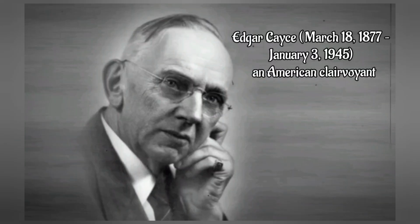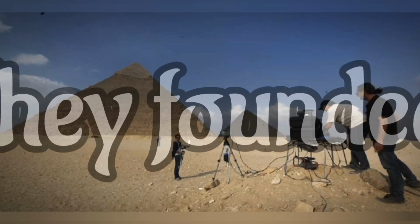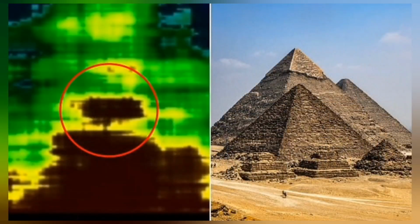Sounds like science fiction, and maybe it is. But here's where it gets interesting. In the 1990s, scientific teams from Japan and the US scanned the Giza Plateau. They used ground-penetrating radar and seismic methods. The goal was simple: detect voids beneath the surface. What they found raised eyebrows. The scans showed cavities and unexplained hollows, right near the paws of the Sphinx, the exact area Cayce had mentioned.